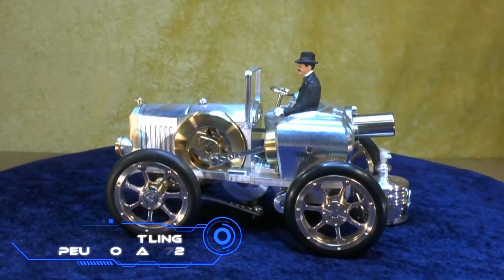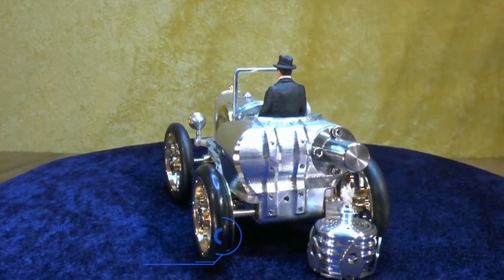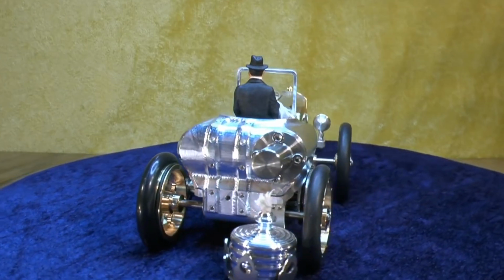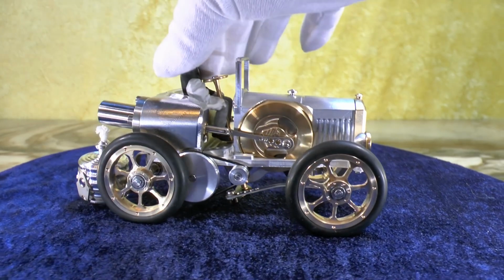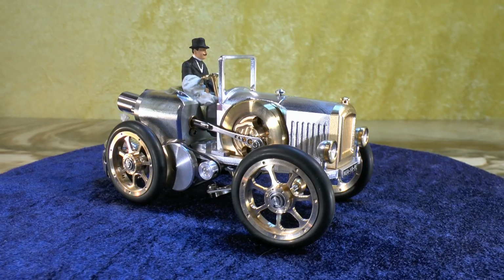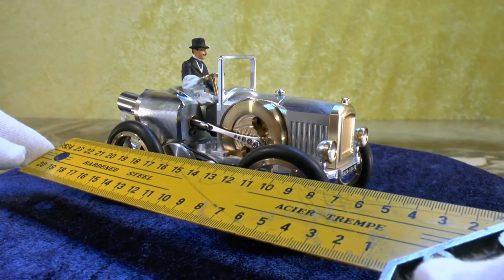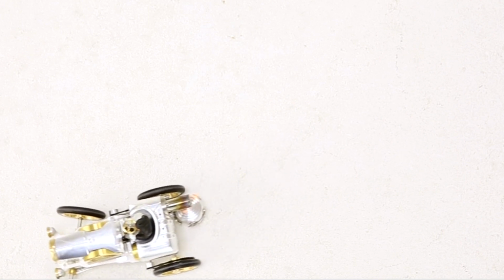Böhm Stirling Peugeot AP172. You already know that not all toys worldwide are made just for kids. Some are hard to understand and have so many tiny details that only adults can enjoy them. One of them is the car you see on your screen. This is the Böhm Stirling Peugeot AP172. This is a collectible toy version of a 1920s Peugeot Quadrillette. The toy doesn't have radio control.